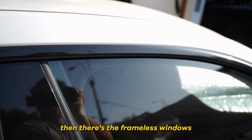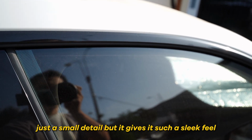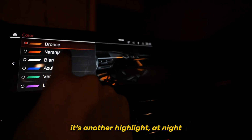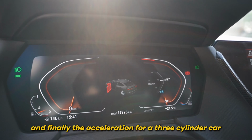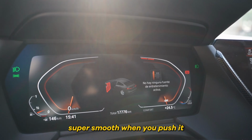Then there's the frameless windows. Just a small detail, but it gives it such a sleek feel. The lighting, both inside and outside, is another highlight. At night, this car looks incredible. And finally, the acceleration. For a 3-cylinder car, this thing is surprisingly responsive, super smooth when you push it.